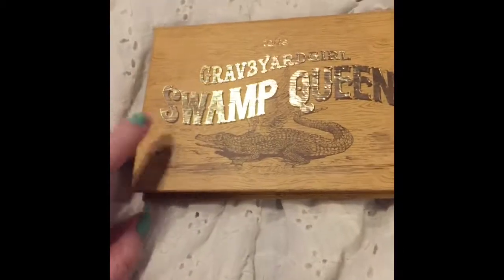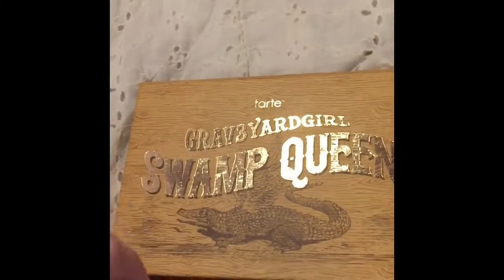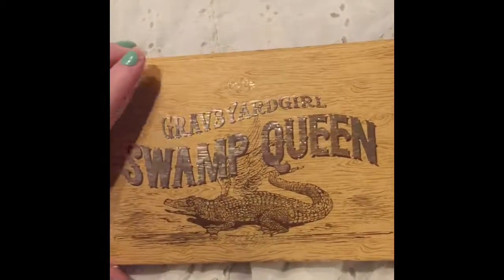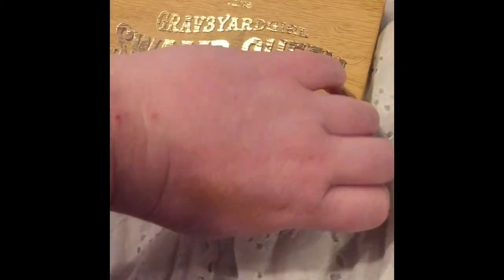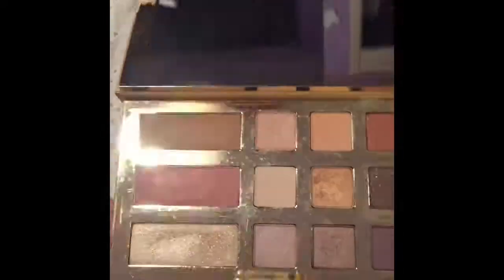And now for this two-week period's B palette, whatever, I'm going to be using my Graveyard Girl Swamp Queen palette from Tarte, if it will allow me to open it. And it's going to blind you no matter what because it is just very shiny packaging.